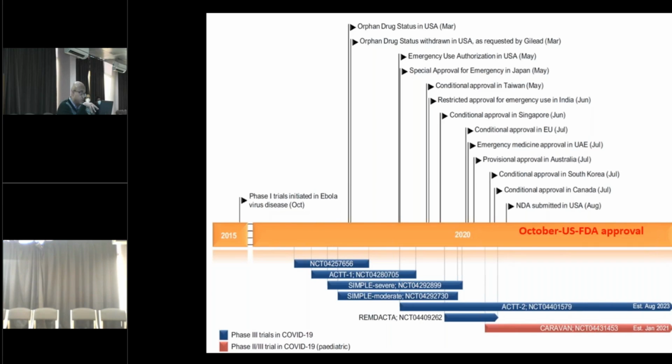But the entire story started somewhere in the phase 1 trials initiated in Ebola virus in October 2015, when it was not found to be useful as compared to the monoclonal antibodies against the Ebola virus. So Gilead, which was the innovator company, just shut it down for that time period. No, it's not working against Ebola.